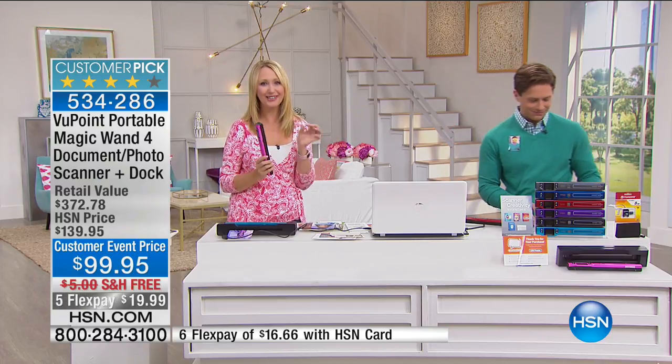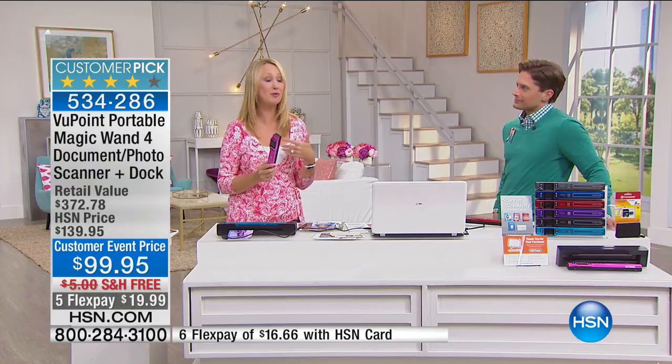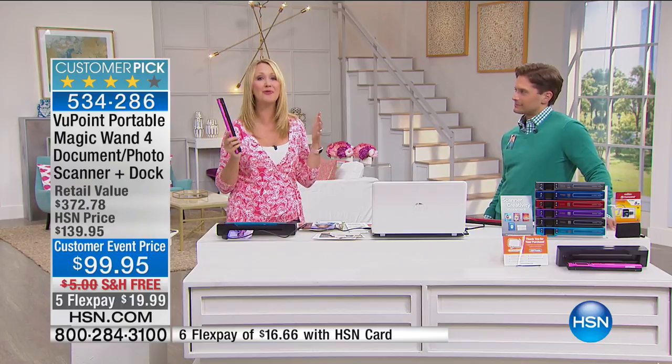It's so magical. It really is easy to use. And for me in my home, here's what it did. It's the ultimate clutter buster. I got rid of an entire file cabinet because of the Viewpoint Magic Wand. I would have never taken all those pictures and all those documents and all those files over to my flatbed scanner. But with the Viewpoint, it's so easy. And let me show you why.